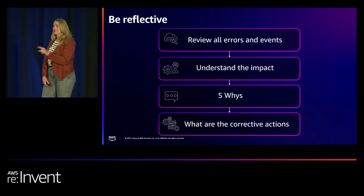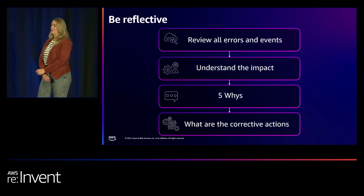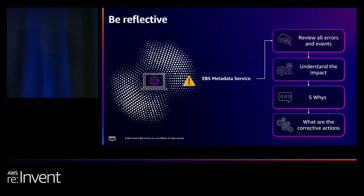Because again, one thing you'll learn as you scale is there is no edge case, and no matter how unlikely an event is from happening again, it will definitely happen again if you don't fix the root problem. Yep. And so I figured I'd go through an example.